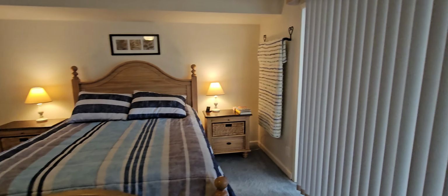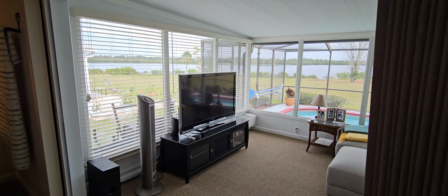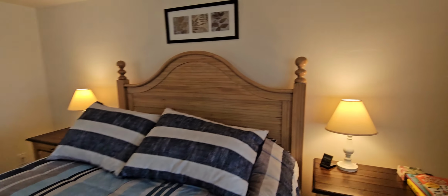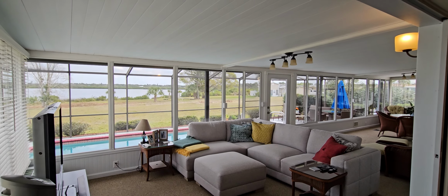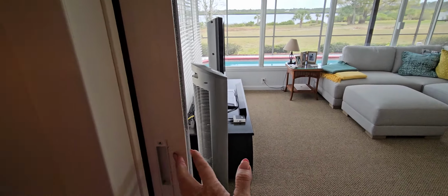I'm going to open this back up. I did this just to show privacy, that you do have privacy if you want it. But you do have on this also the hideaway slider. So the homeowner tells me when she wakes up in the morning, the sun rises right over there. And she looks at the sun when she wakes up every morning. Right here is all that. But you do have these hideaway sliders right here.